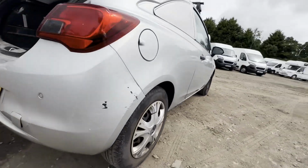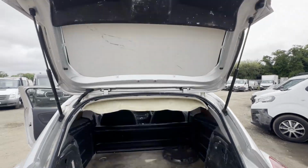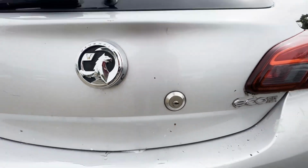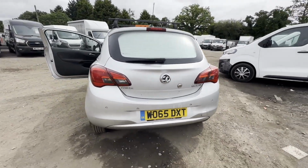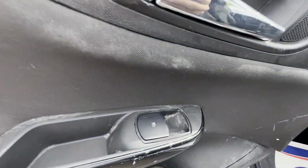Mechanical summary, starts perfect. Runs underpowered. Turbo needs replacing. Engine, clutch and gearbox are good, just needs a straightforward turbo replacement job. Condition summary, bodywork is in decent, average condition.